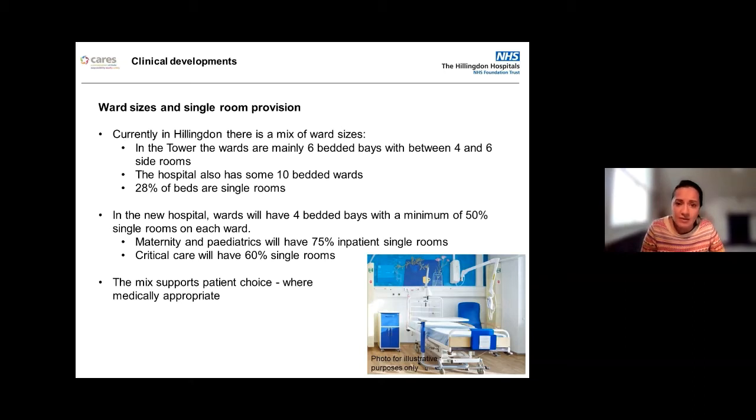So one of the things that we're aiming for is smaller bedded bays, so 4-bedded bays, which fit better with infection control procedures, but also a larger proportion of single rooms. And you might ask, well, why don't you just have all single rooms in the hospital? Because clearly, you know, that's what people want. But actually, not everybody does want to be in a single room, and also we have to balance having single rooms with actually fitting the number of beds that we need in the hospital in the space that we've got, and also making it really work well for the nursing staff looking after those patients. So we're trying to get a balance of all of that.